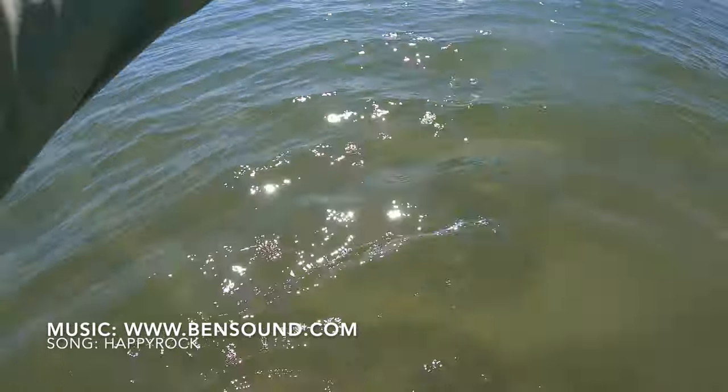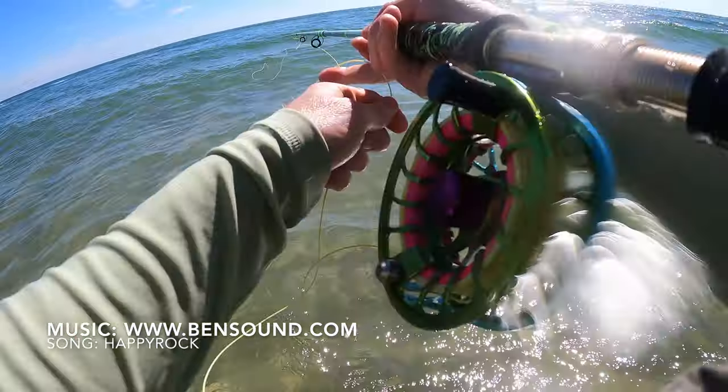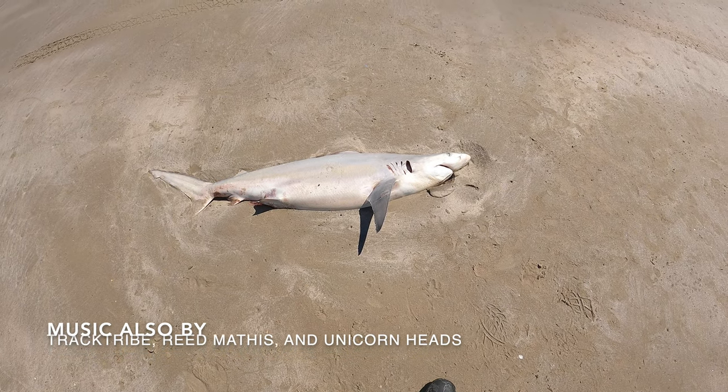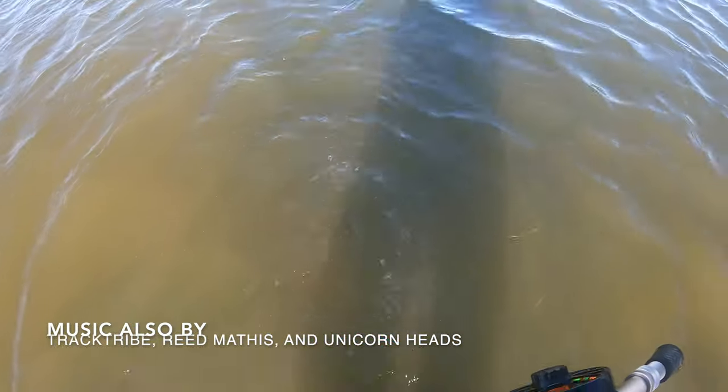Check back next week for the final day's fishing at Corpus. We decided to go to the beach, but it was super busy because it was Sharkathon, which is kind of a fishing tournament. But we tried it anyway, and were able to hook a few fish.